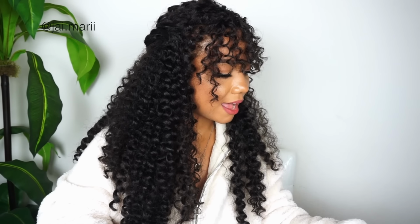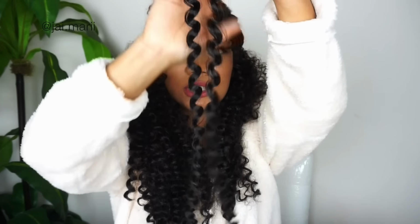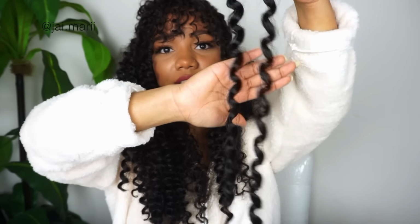That's the hair. It does say at the top which curl you are getting, so just in case you need to know, like I was gonna go back in my email and try and figure out which curl I did order from them. It says it right there, the Nubian Curl in 18 inches, 1B. Here's how the hair looks. It is very, very springy and coily, and it's freaking beautiful. So let me just get into it.